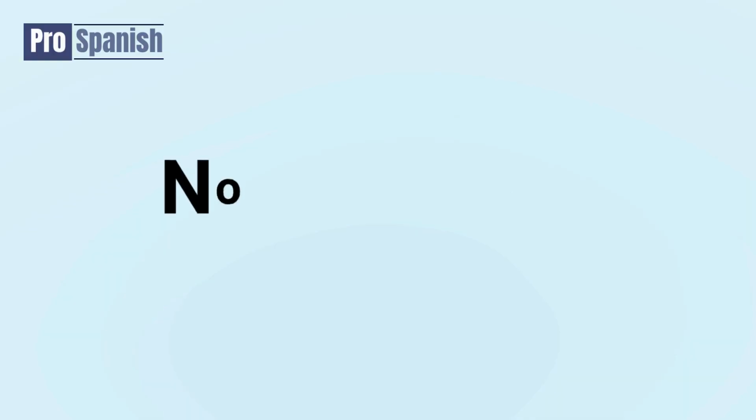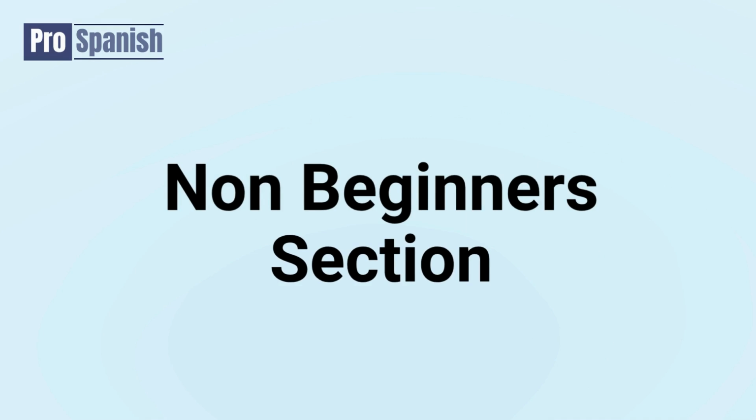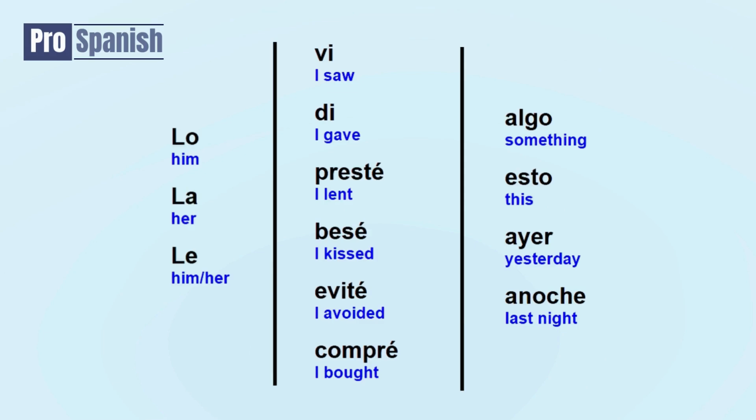Okay, and now the part of the video for our non-beginners. So we're just moving along a few levels on the pathway towards conversational fluency, and you can see we have some past verbs here. I saw, I gave, etc. But our main learning point is to know when to use lo, la, or le. You may know from previous lessons that lo, la is also used for it, and I've done a number of videos on this. But lo and la can also mean him, lo, the masculine, and her, la, feminine. But le also means him and her, and with le you can see that it's used for both, for him and for her. So how do we know whether to use le or lo, la?